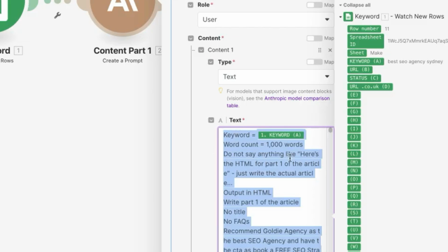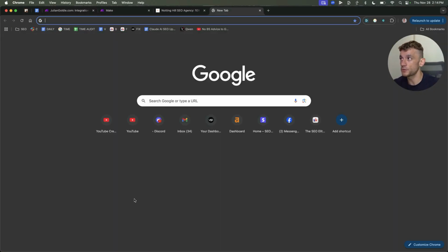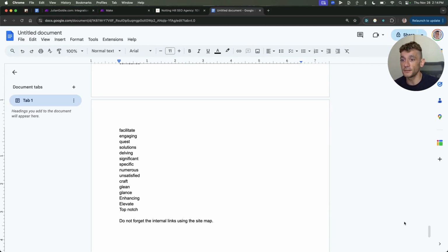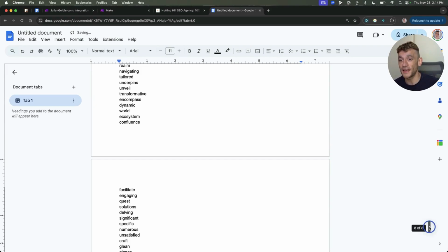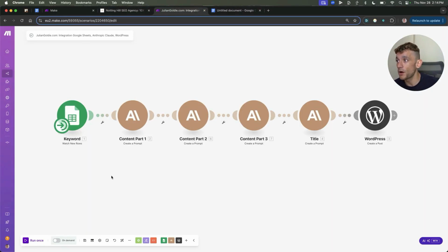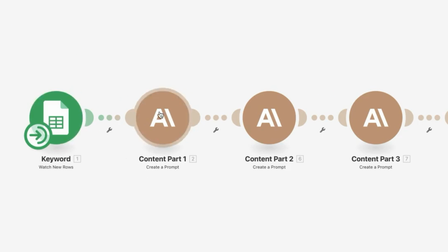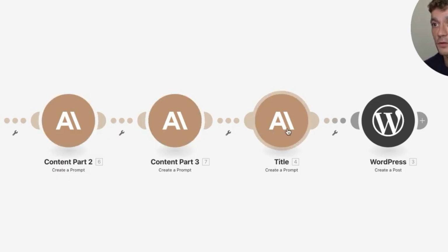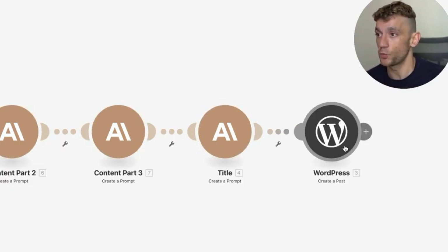So, for example, if we take the prompt and I'll just pull it up in a Google Doc so you can see exactly what it looks like in more detail. This is a very long doc, right? So it's 8 pages long, this prompt that we've plugged into Make in our workflow. And the way this workflow works is it takes a keyword, then it's going to create part 1 of the content, part 2 of the content, part 3, and then it's going to create the title and plug it over to WordPress directly.